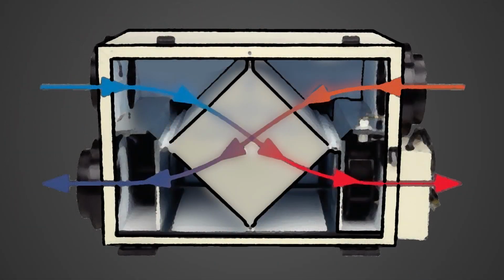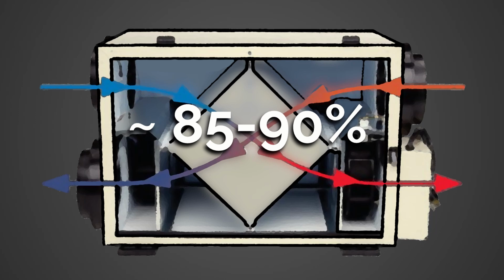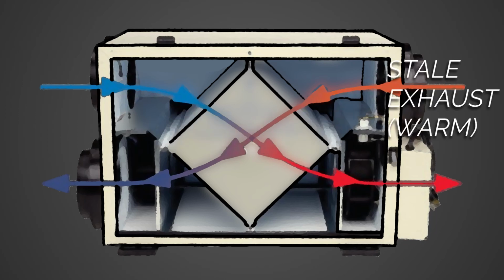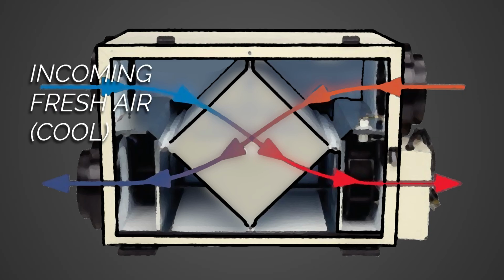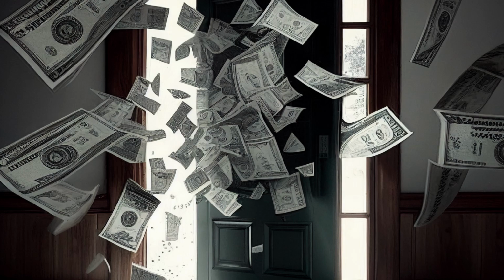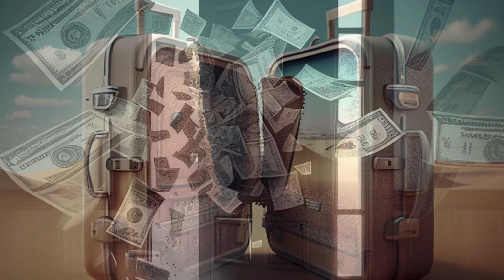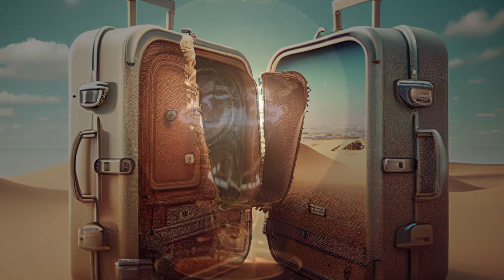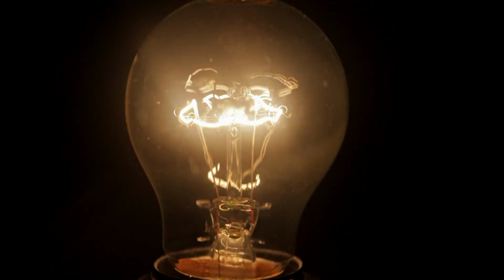It provides this constant stream of fresh air, but it recovers the heat, recovers the cooling, by transferring 85-90% of the heat in the wintertime from the outgoing stale air to the incoming cold fresh air, so that you're not having to constantly reheat the entire house's volume of air. Now, an HRV is about the size of 2 big suitcases sandwiched together. It runs off of 100 watts, so like a single old incandescent light bulb, and it's only about as loud as a quiet bathroom fan.